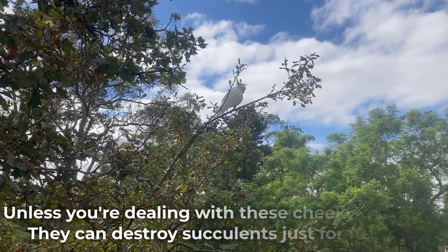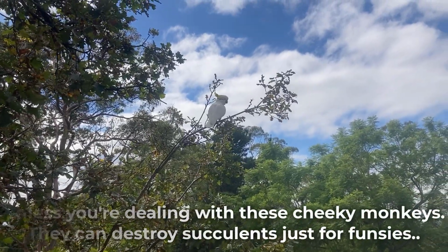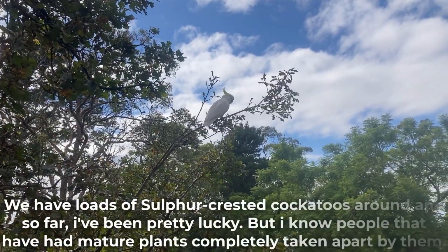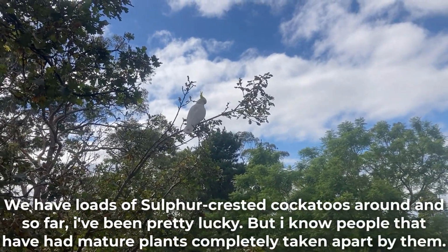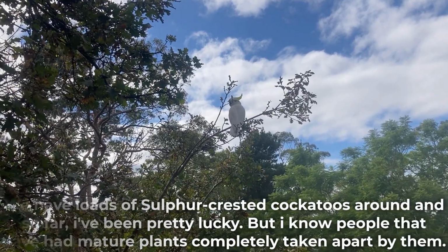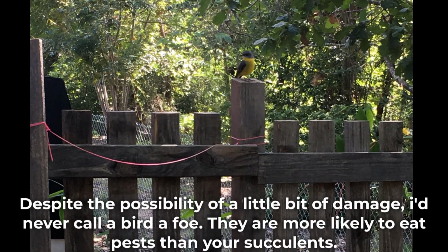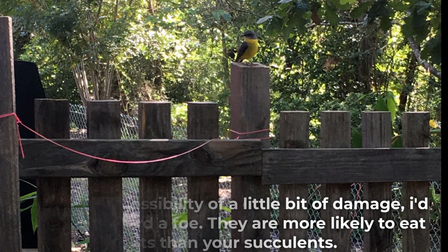Unless you're dealing with these cheeky monkeys. They can destroy succulents just for funsies. We have loads of sulfur-crested cockatoos around, and so far I've been pretty lucky, but I know people that have had mature plants completely taken apart by them. Despite the possibility of a little bit of damage, I'd never call a bird a foe. They are more likely to eat pests than succulents.